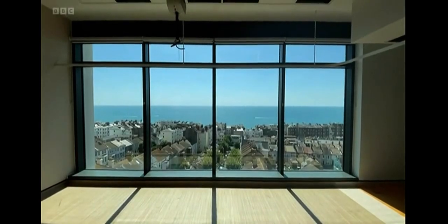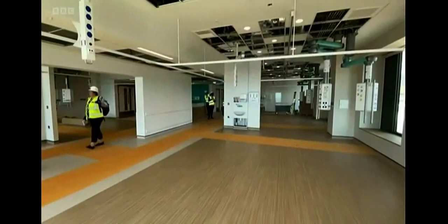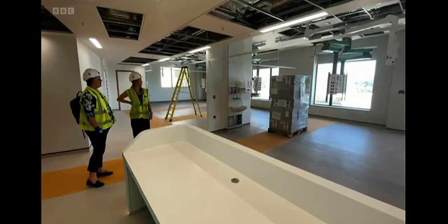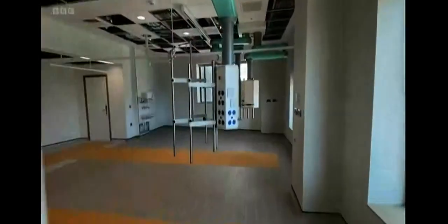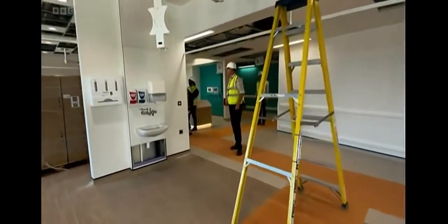It could be the view from an expensive penthouse apartment in Brighton, but turn around and you realise it is in fact the view from one of the new wards in the new hospital being built to replace large parts of the existing Royal Sussex County Hospital in Brighton. Many staff at the Royal Sussex are still working in wards built in the 1820s. The staff moving into these wards are understandably excited.